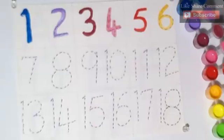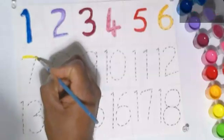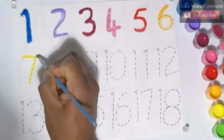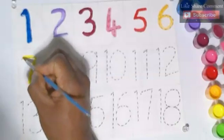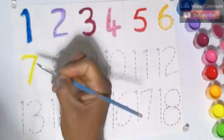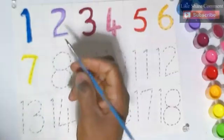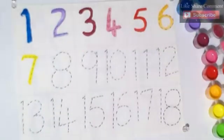After number 6, we have the number 7. We will use the yellow color for the number 7. Number 7. After number 7 comes number 8.